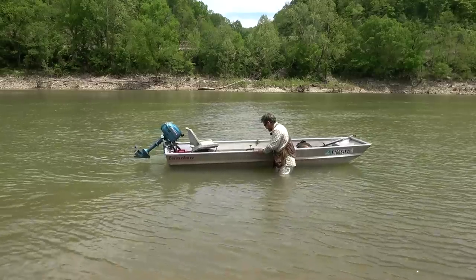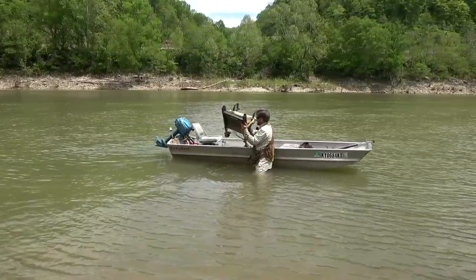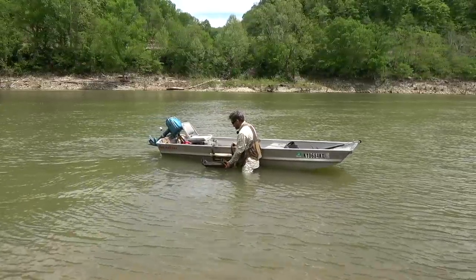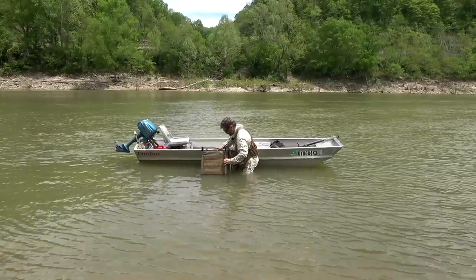Let me get my boat situated. The wind's blowing me. All right, this is a fold-out dog step for your boat, and it's pretty handy. You can put this in a tree, and they can sit in a tree, like if you're in a marshy environment. It's kind of cool, but we just fold this out.